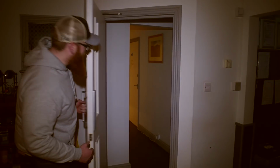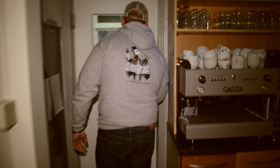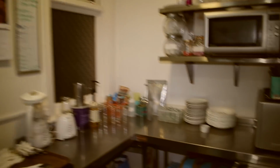And then through this area would be the toilets. To be fair, I'm not going to walk you down there because they are basically toilets. And then we've got another small kitchen area. It's like a bit of a prep area. A little bit of everything in here really. I know the ice machine we had here earlier was kicking on and off, so that's something that could be heard as a scraping noise, but it's actually that.